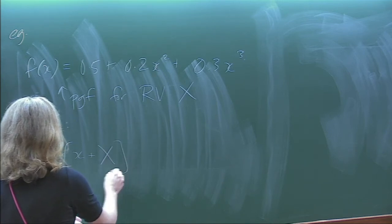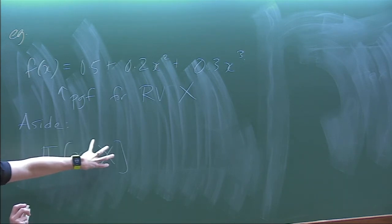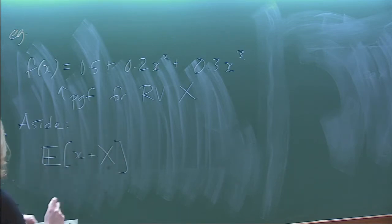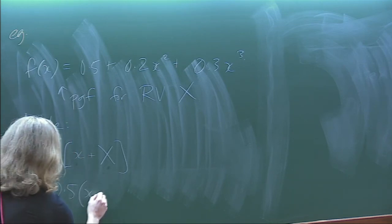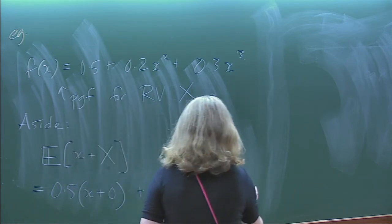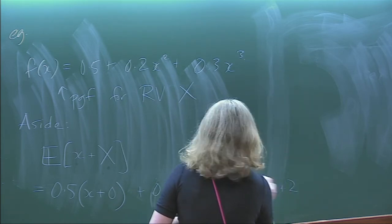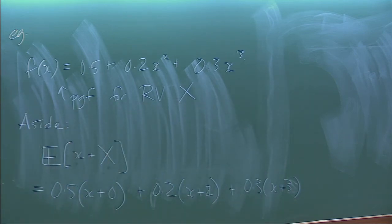Because this is kind of bizarre notation, where you have the random variable and the dummy variable together, we would just take, like you might expect, this expression at all the different values that x can take and do the weighted average. So same kind of thing. We would have, with probability 0.5, this thing is x plus 0. And with probability 0.2, this thing is x plus 1. x plus 2 and 3. Yeah?